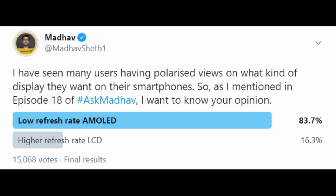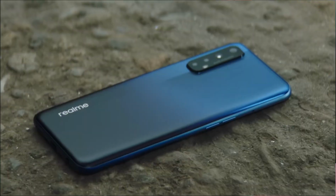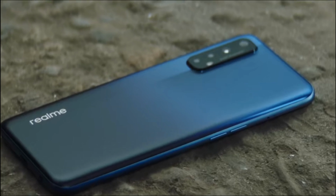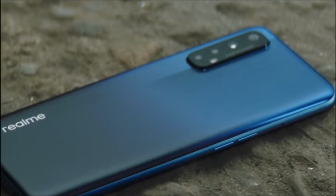Another huge upgrade comes in the form of charging speed. Compared to the 30-watt charging of the Realme 6 Pro, the Realme 7 Pro is coming with 65-watt fast charging, which means it will be the fastest charging smartphone under Rs 25,000 when it launches. The battery is also slightly bigger at 4500 mAh compared to the 4300 mAh battery of Realme 6 Pro.